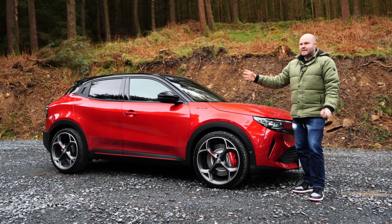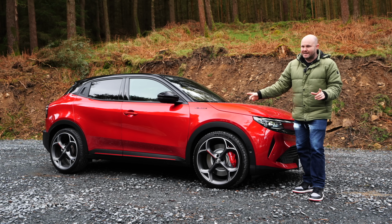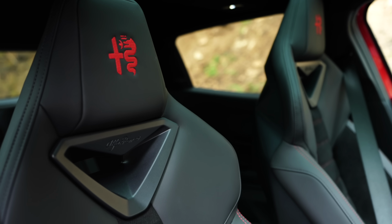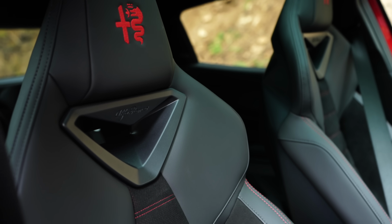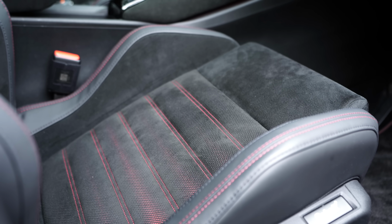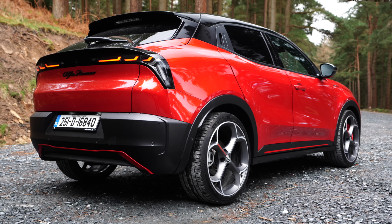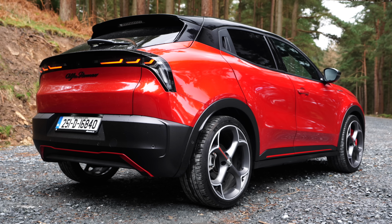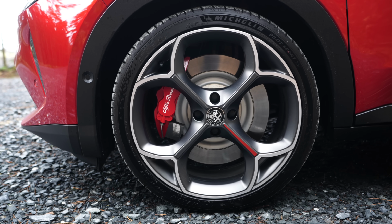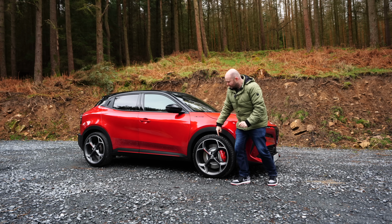Now the previous version of the Junior I had, that was the lesser powered car, but it had got the racing bucket seats and the price of it was pushed up, but actually that car was about 45 grand, so this at 50 seems like a bit of a bargain. The alloys are different from the previous version, these Michelin Pilot Sport 20-inch tyres, hoping to keep the car tamed on the road. Alfa Romeo calipers on the side.